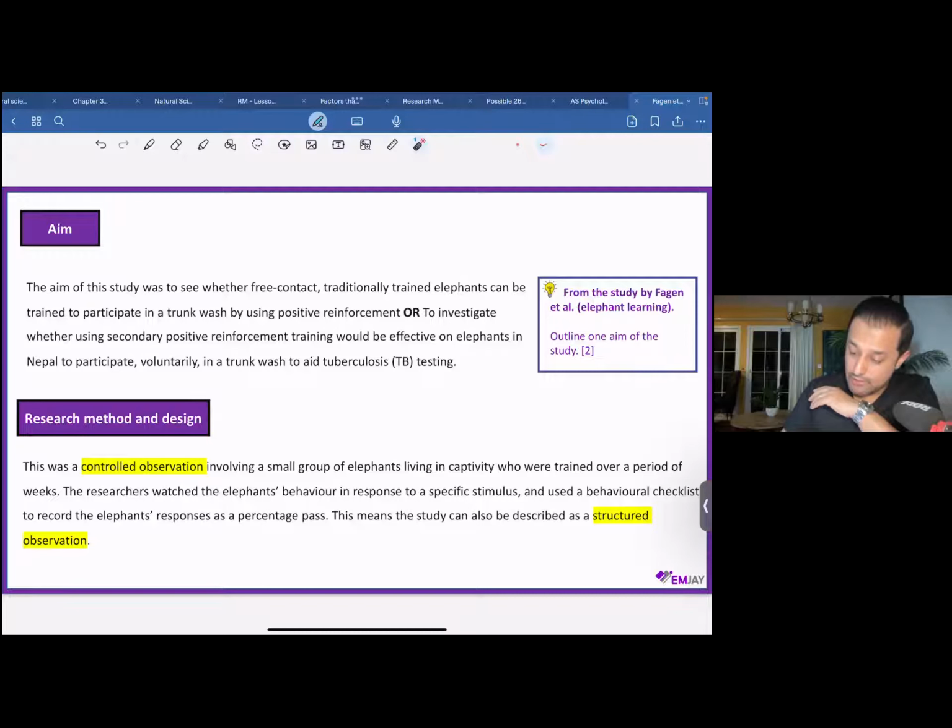Now, before I move on towards the aim of the study, I've tried to add a couple of questions that are similar to the questions that you get in your CIs. Now, about the aim, you could possibly get a question on the aim too. And if you do get one, it's usually of 2 marks.